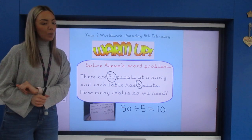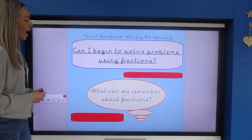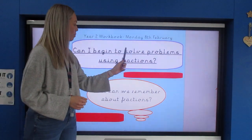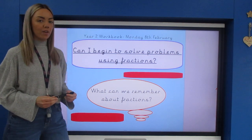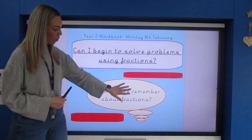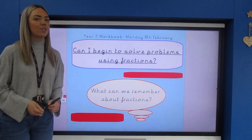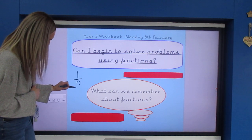So now we are all warmed up, we are going to start by having a look at our learning question for today. And our learning question says, can I begin to solve problems using, and there is the word that we started to look at on Friday, fractions. And in my thought bubble, I just want us to have a think about now, what can we remember about fractions? So on Friday, we looked at this fraction, didn't we?